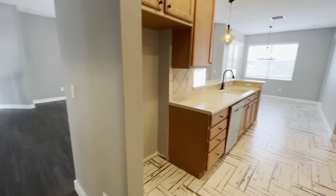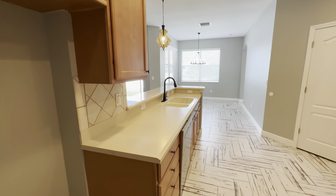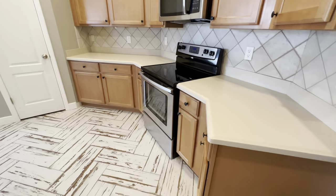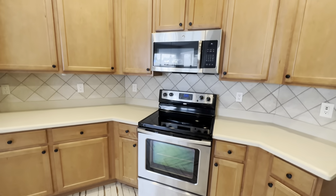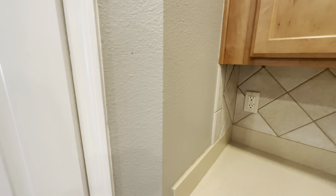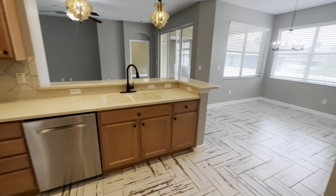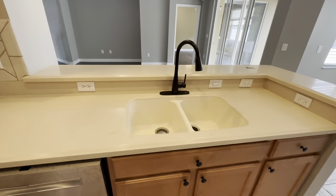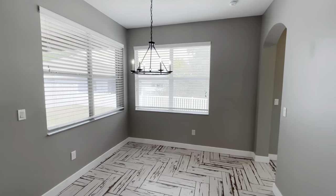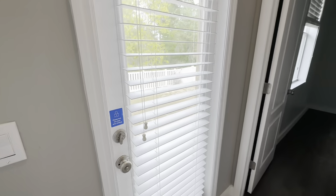And then you can come into the kitchen right here. This is where your refrigerator would go. You have your light brown cabinets, looks like Corian countertops, stainless steel appliances with the electric range. Your pantry right here. Your double basin sink. And then there's a dining area right here. And then around the corner, you are going to have a door to the backyard.